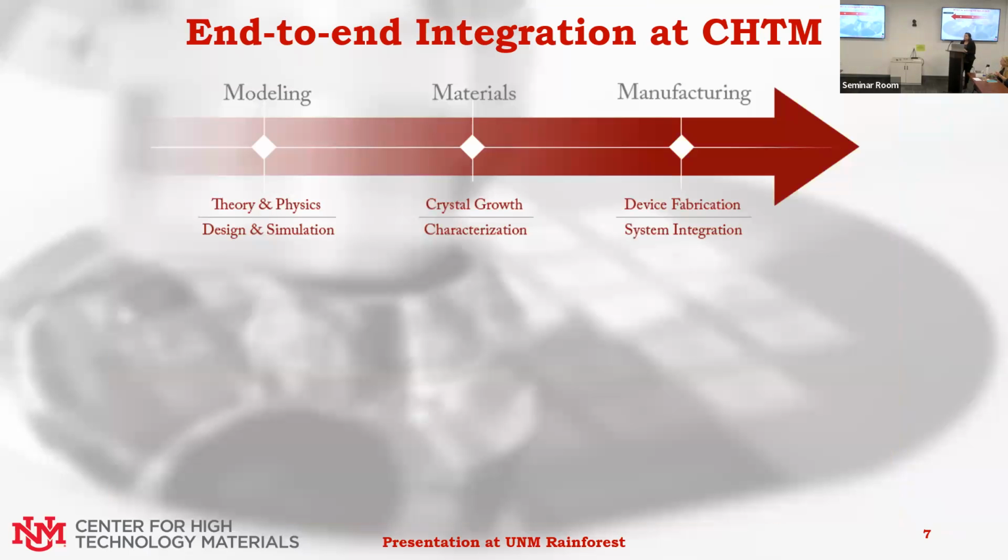One of the most important things we do at CHTM, first and foremost, is we start off anything with theory, with reading, with research, and that is just the basic part of a fundamental research experiment. So we start off with theories and then we model what we require. We may be modeling a material system. We may be modeling a device or how this device is going to perform. How can we increase its efficiency? So we start off with something fundamental.